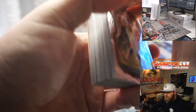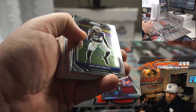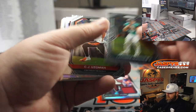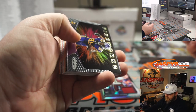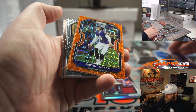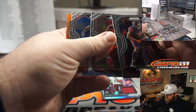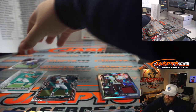Three now with that emergent. Two base. Tyler Higbee for the Rams, Alfonso Mendoza. Jacob Eason for the Colts, Brian Crouch. Jeff Okuda for the Lions, Keith Lingfelter. Michael Ojemudia for the Broncos, and Alfonso Mendoza. Jordan Brooks for the Seahawks, James Reyes. Justin Tucker, Ravens, James Reyes. Michael Ojemudia, Broncos again, Alfonso Mendoza. AJ Terrell for the Falcons, Keith Lingfelter, and Maxx Crosby for the Raiders, Elvis Ekman.